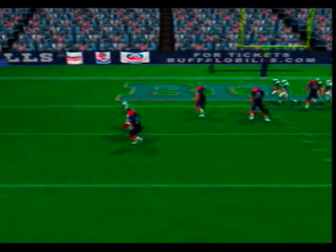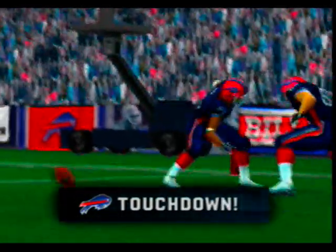The toss to the left. And they'll score. Touchdown. This is one of those plays where you let the big guys up front just plow a path right into the end zone for you.